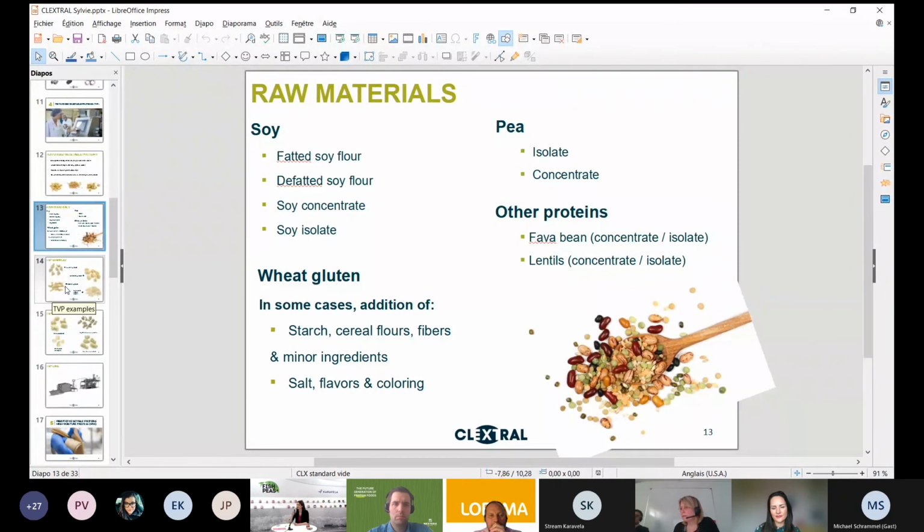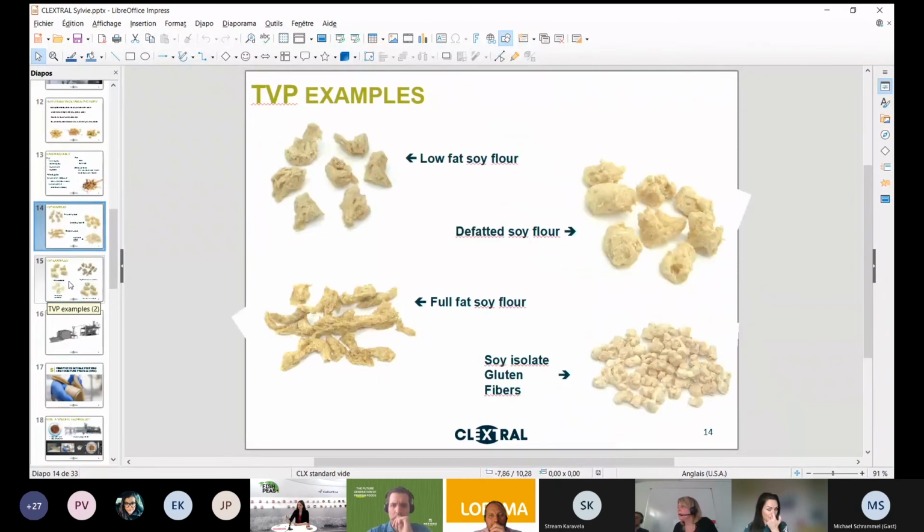In the following slide, you will see different TVP based on soy. So at the bottom, a low-fat soy flour. When we speak about low-fat, that means a fat content, I would say, under 6 to 8%. Then you have the defatted soy flour, so that means that the fat content is under 1 or 2%. And you have also an example of a full-fat soy flour. So what we can say is that we can texturize different types of soy flour, but the shape and the texturization is not the same depending on the raw material.